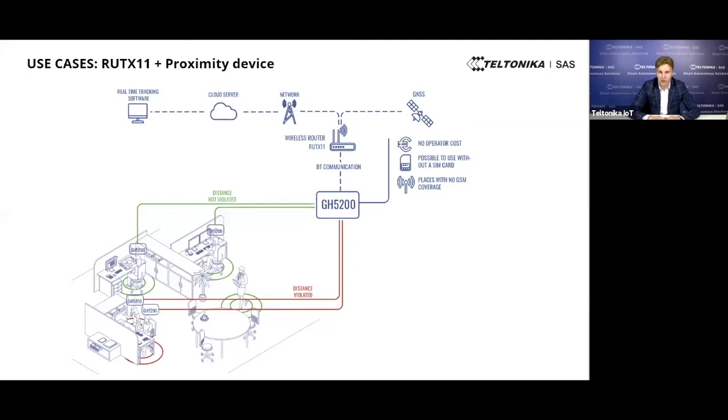This is a simple topology and example of how the devices are being set up together. It is worth noticing that in this case, you only need one SIM card for the router to send all the required data directly to the server side. Our GH5200 devices do not require additional SIM cards, saving costs all the time. I want to highlight as well that this fits perfectly and works where there is no 2G connectivity anymore, because our RUTX11 can easily provide that.